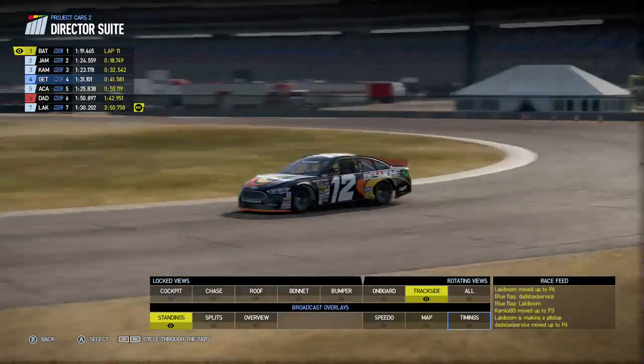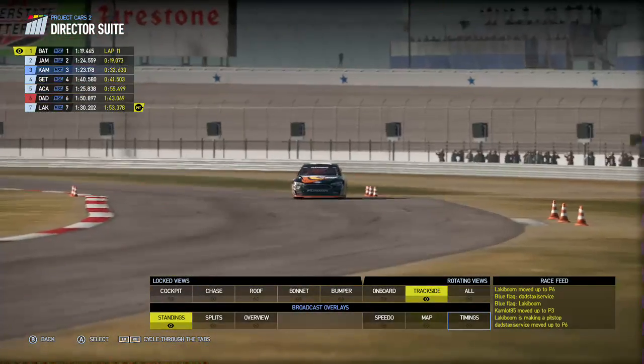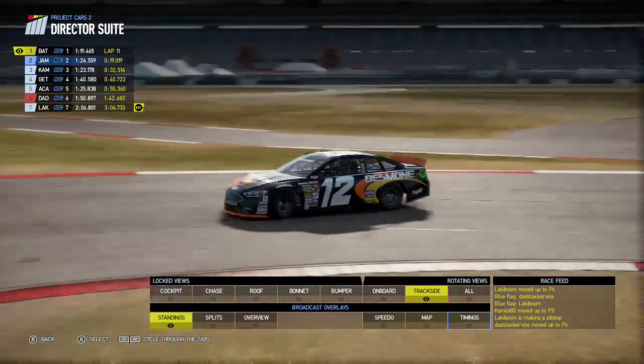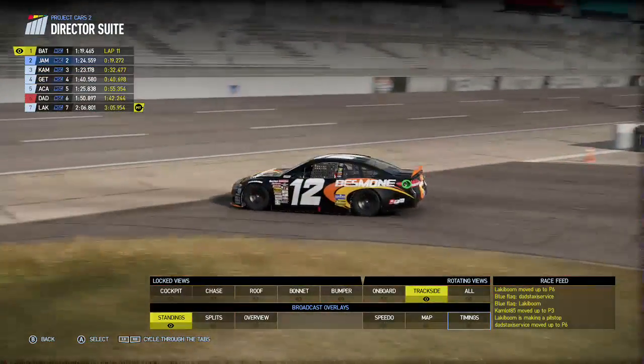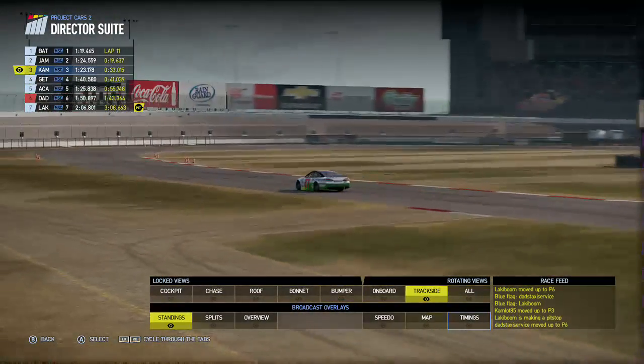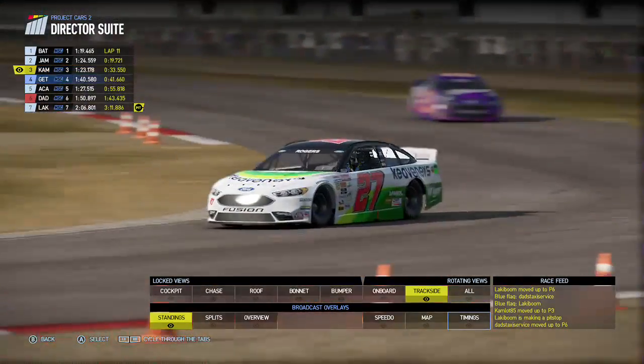Batman's definitely coming around the corner there, hitting his mark, looking really smooth, Formula. He's looking really smooth tonight. He's definitely got his game on. He's got about a 20-second lead right now, depending on where you are on the track. Little wheel hop coming on the super speedway part. Here comes James.